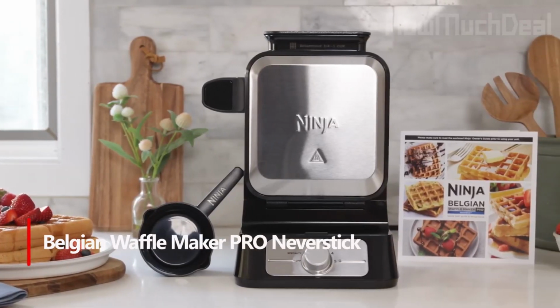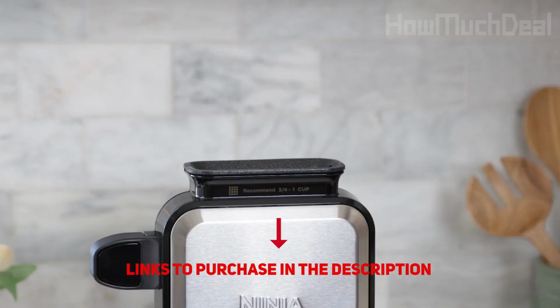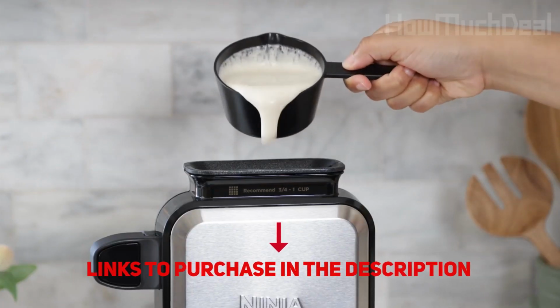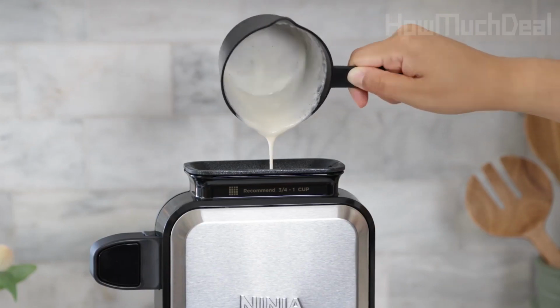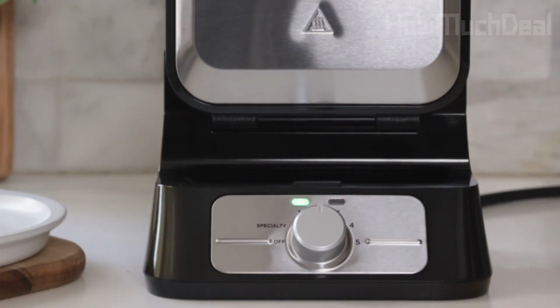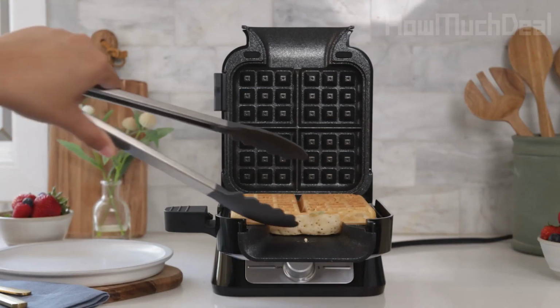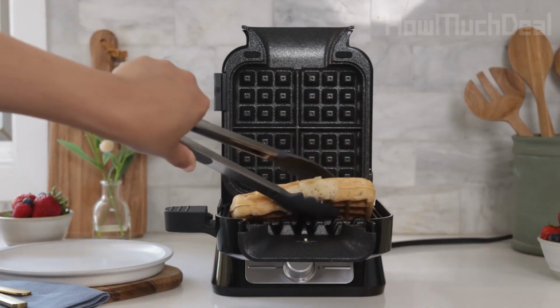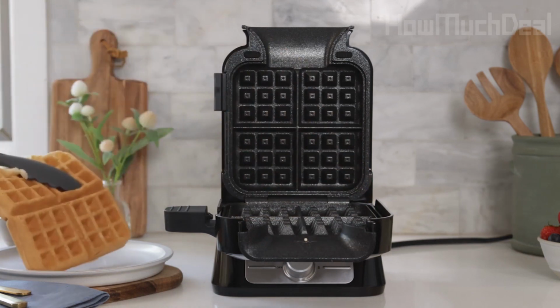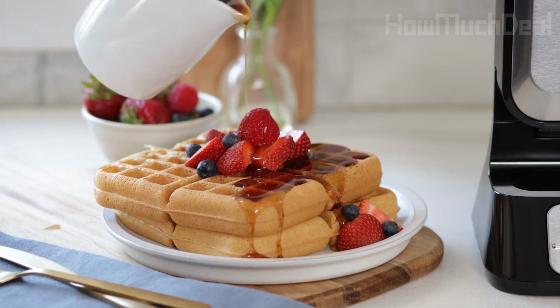5. Belgian Waffle Maker Pro Neverstick. Meet the Ninja Belgian Waffle Maker Neverstick, your key to hassle-free waffle bliss. This innovative 1000-watt waffle maker ensures consistently fluffy waffles with a crispy finish, thanks to its unique vertical design and 5-shade settings. The precision pour cup simplifies batter handling, while audible and visual alerts take the guesswork out. Complete with a chef-curated recipe guide, this stylish black/stainless steel appliance promises a delightful 1-inch Belgian waffle experience every time, making it a must-have kitchen companion for easy and delicious mornings.